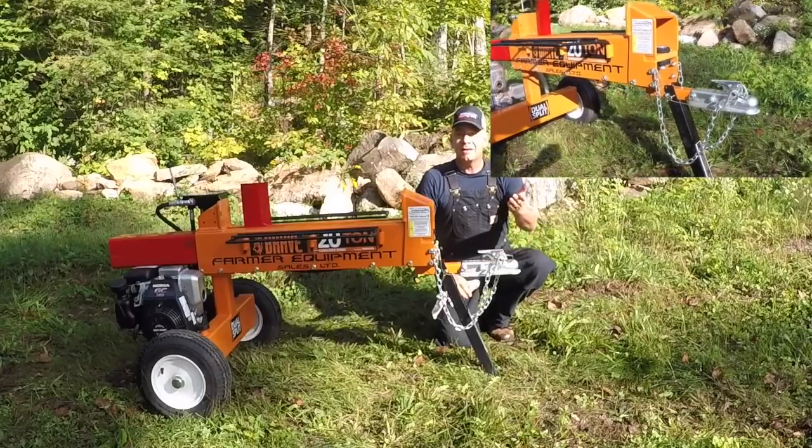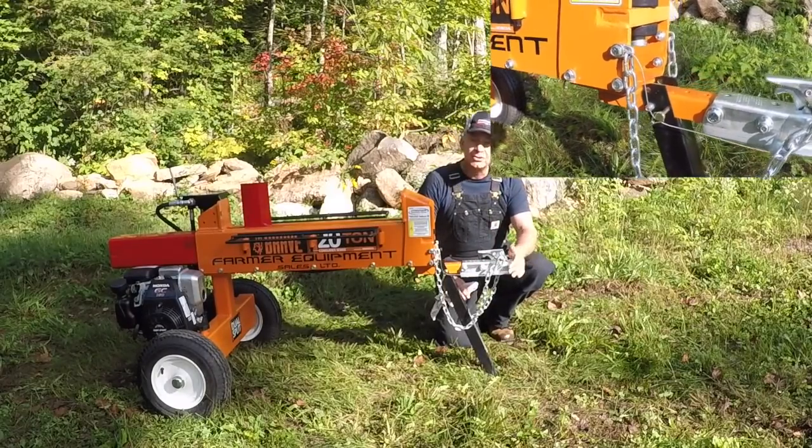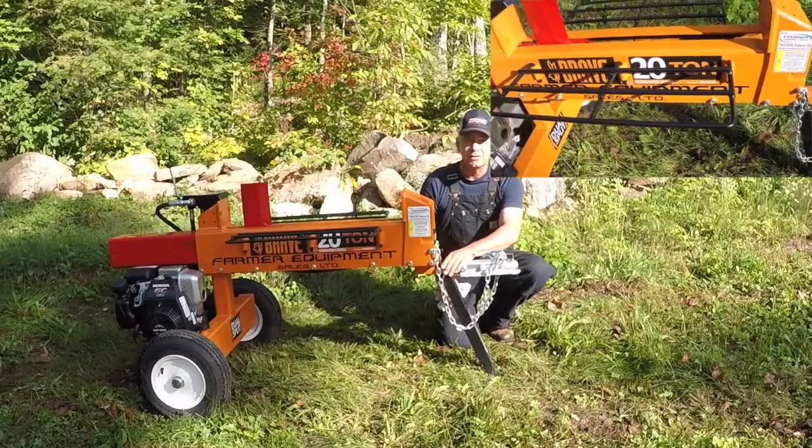It's towable on the back of your ATV or your car. You can tow it up to 45 miles per hour. It's got a 2-inch ball on it. Comes with the safety chains and the pins. Has a collapsible front leg for towing, and the pins are included.